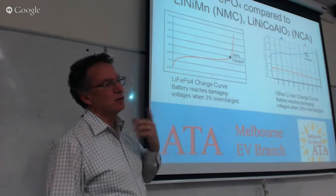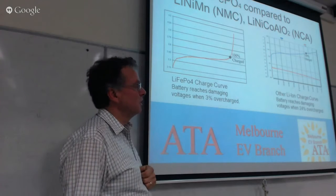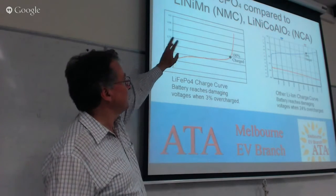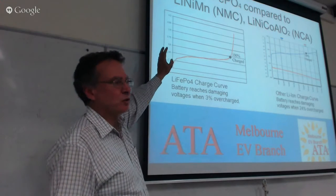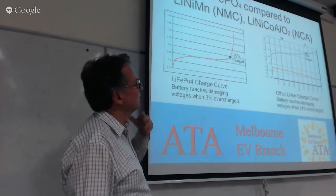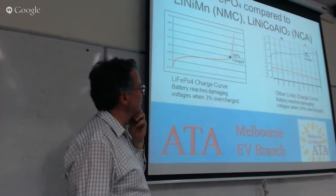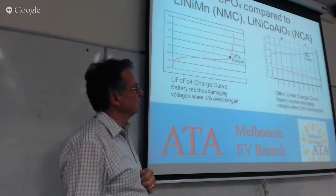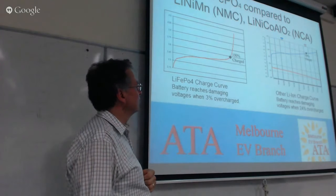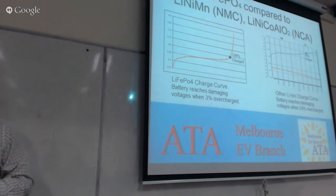So, I've got a little short video. Someone who's already over in Ireland has worked out how to do CHAdeMO charging with these LiFePO4 stationary storage batteries. They've worked out how to do it, so it's not an impossible project. We know others are working on this and have had some success, and that we could also be able to design a CHAdeMO charger for the electric cars that we build in the club.